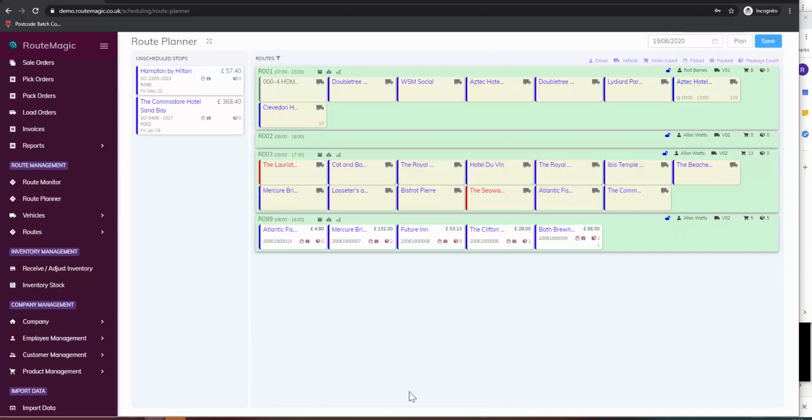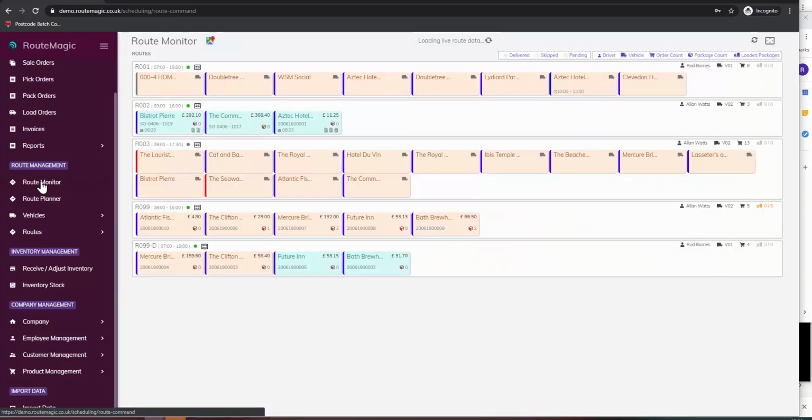To enable you to stay in control of your delivery fleet, our route monitor allows you to see the status of every journey which is out, how many deliveries have actually been processed, and whereabouts on the route your drivers are. So we can see here that Route 2 has been out and has completed their deliveries. Route 99D is halfway through their route, whereas on Route 99 we have yet to start.